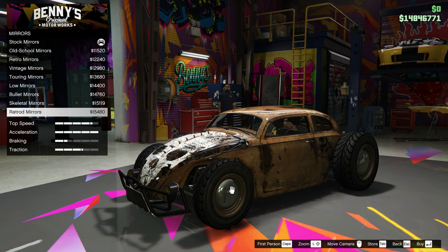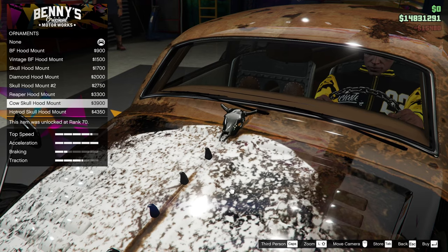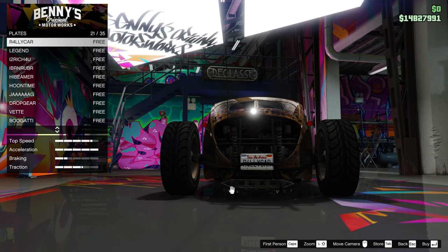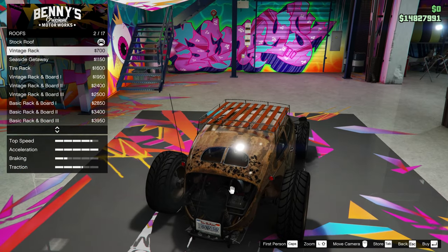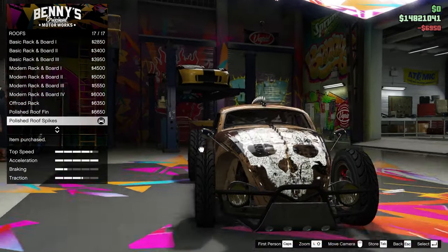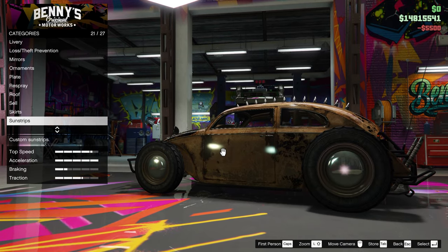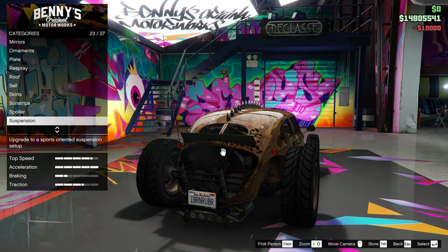Mirrors. Rat rod. I hope you're happy. Ornaments. Yeah, let's do Reaper. Plate. I guess I burn rubber. Why not? Roof. Spikes. Or is that like too much? Oh no, that looks pretty cool. Skirts. Let's do the basic running boards. No sunstrip. Spoiler. I guess ducktail.